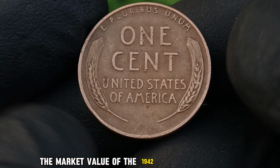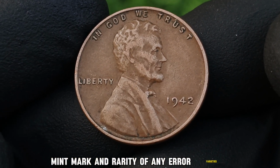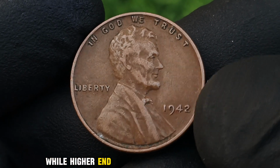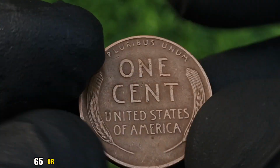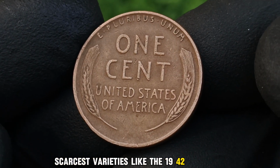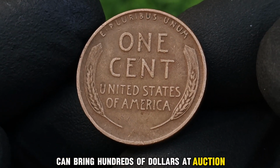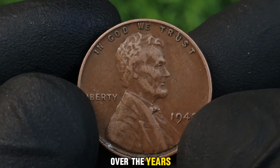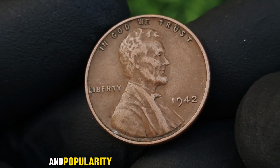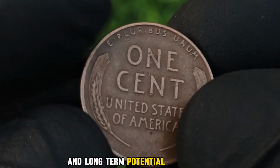The market value of the 1942 Lincoln Wheat Penny varies widely depending on condition, mint mark, and rarity of any error varieties. In circulated grades, these coins generally range from 10 to 50 cents, while higher-end examples in mint state red, MS65 or better, can command anywhere from $10 to $30. Scarcer varieties like the 1942 D/D repunched mint mark or notable double die errors can bring hundreds of dollars at auction, particularly in gem condition. Over the years, this coin has shown a steady appreciation in value, driven by its historical significance and popularity within the Lincoln Cent series. For collectors seeking a balance of affordability and long-term potential, the 1942 Wheat Penny is a strong choice.